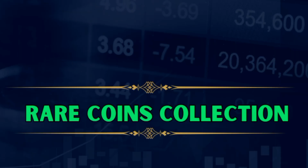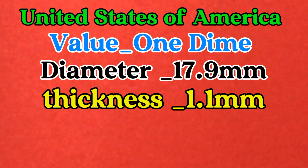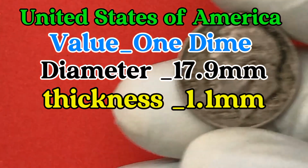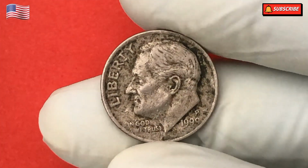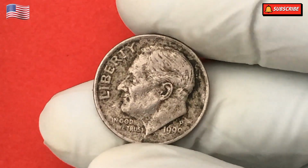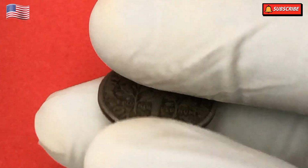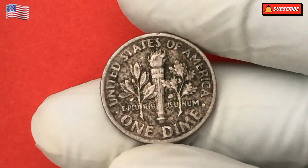If you've ever wondered if your spare change could be worth a small fortune, you're in for a treat today. We're diving into the 1999 United States dime, a coin that might just be hiding in your pocket change, and it could be worth way more than you think. Stick around until the end, because we're going to reveal just how much this dime could be worth today, and trust me, the number will surprise you.